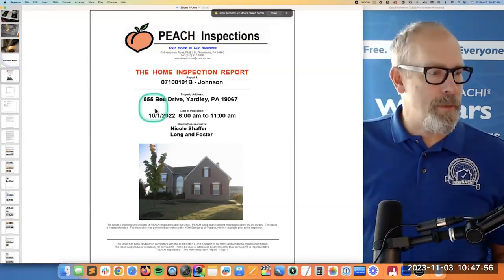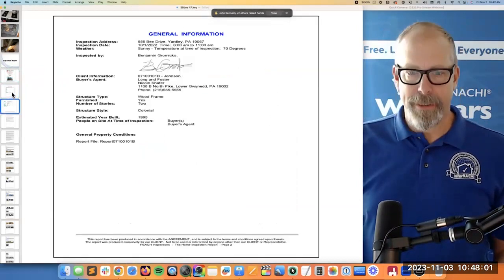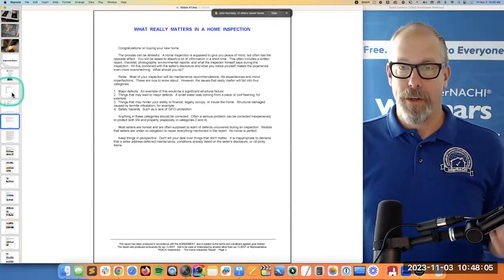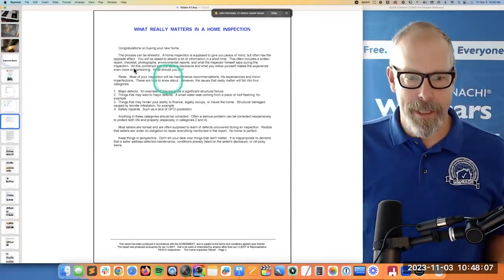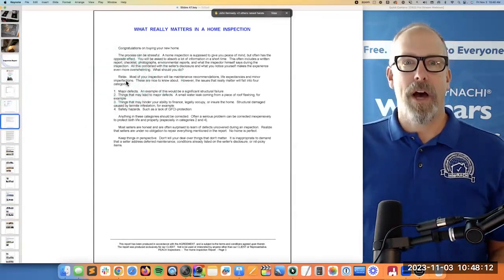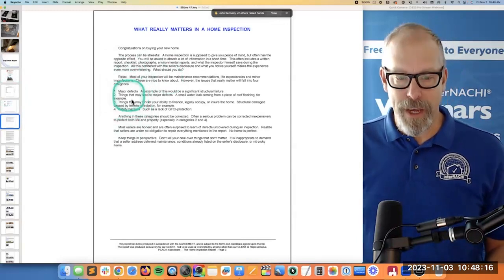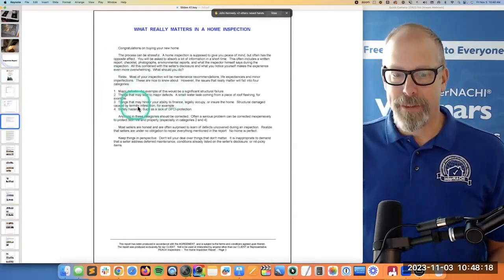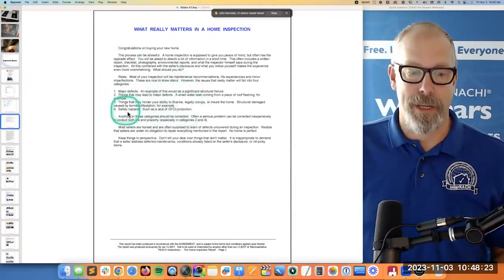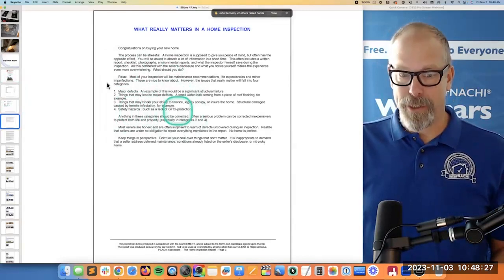Okay, let's review the report, Sam says. Let's do it. Table of contents, just general information, what really matters in a home inspection. I tell my clients, it literally says, relax. Would you just relax? I'm giving you a lot of information, but really it just boils down to these four things, right? Major defects, things that may lead to major defects, things that may hinder you to occupy the house, like WDO or structural damage. Safety hazards, like lack of GFCI protection. Those really are the four things.